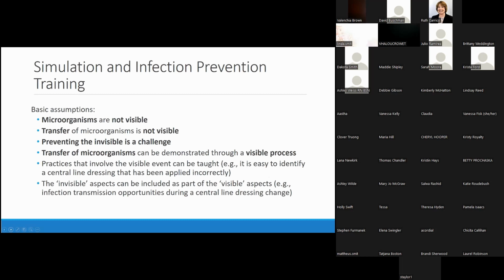So, simulation in infection prevention and training is what we're using here in the Kentucky Infection Prevention Training Center. There's a basic assumption that microorganisms are not visible. So we cannot see microorganisms. The transfer of organisms is invisible as well. And now the challenge becomes preventing the invisible.